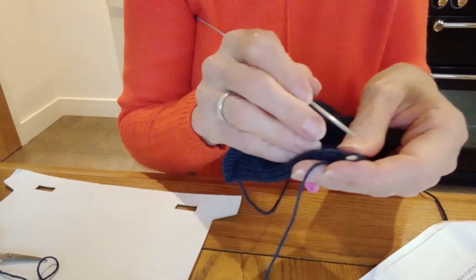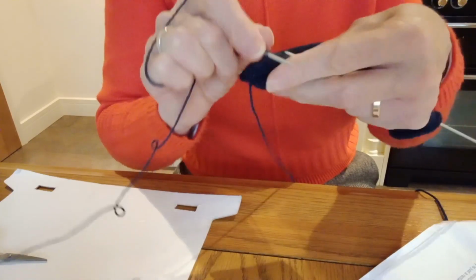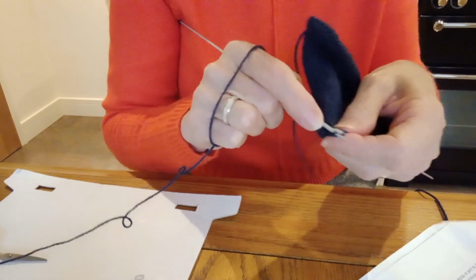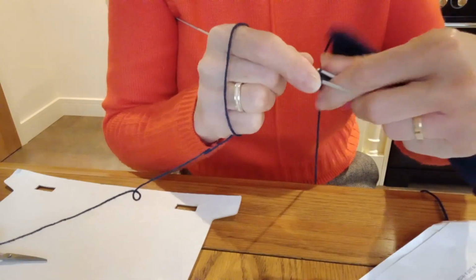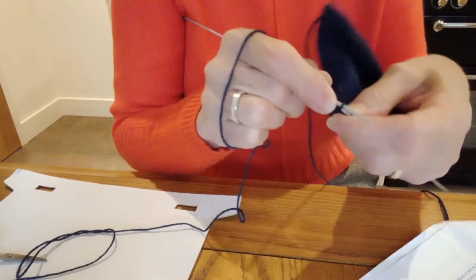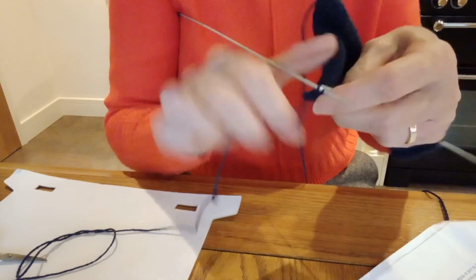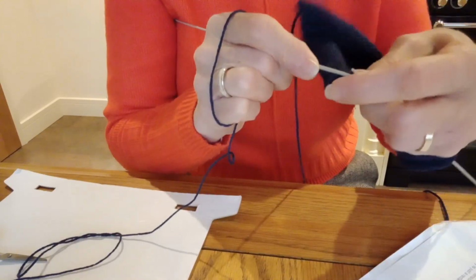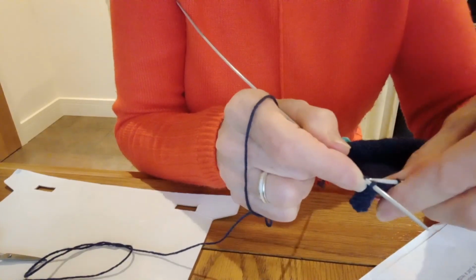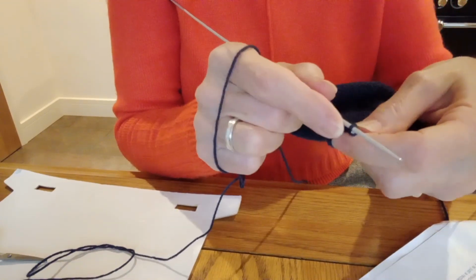So it's now cast off time, and this is how I cast off. Knit 2 and then yarn over needle. So knit 1, then the yarn goes over the loop, the loop goes over the stitch you've just knitted. So knit, there's 2 there, so I put my needle through and over and on.